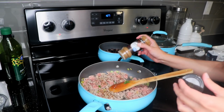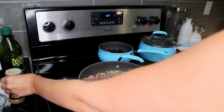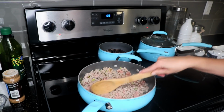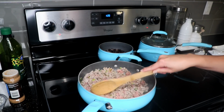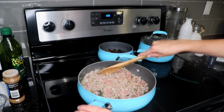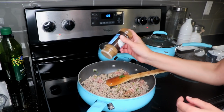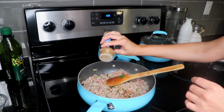So I just add the seasonings, and then I'll stir it, mix it a little bit, and I also try to break up that meat as much as I can because I don't like the big chunks of the turkey. I'm really weird about meat texture, so I don't like big chunks of it. So I'm trying to break it down as small as I can, and I'm just adding the seasonings as I go. So as it's cooking, I'm adding a little bit more of that cumin, a little bit more of the garlic powder, more onion powder, whatever I feel like needs to be done.